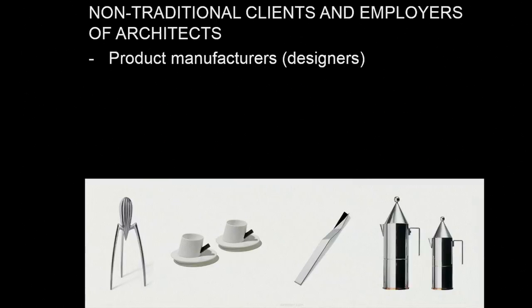The second one has been around for a long time, would be as product manufacturers. Now up here I show you a range of products from the Italian company Alessi. So we've got Philippe Starck's work on the left, being the sort of citrus juicer, the coffee cups by DCM, and the coffee cups and spoon by DCM, and then the cafeteria percolators by Aldo Rossi. So once an architect gets to a certain status, if you like, then they start being courted by these people who also want to cash in on their fame, if you like.